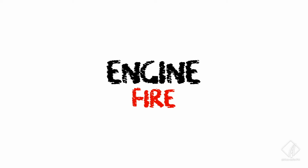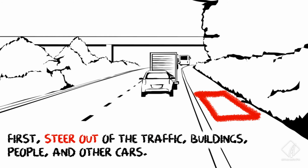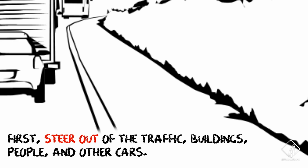Engine fire. What if your engine misfortune escalated to a next-level disaster? Flare up. This is what you call an engine fire. First, steer out of the traffic, buildings, people, and other cars. Second, have all occupants leave the car immediately and move away. Do not open the hood. Lastly, turn off the ignition, then get out quickly.